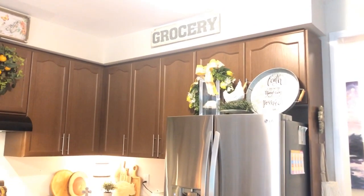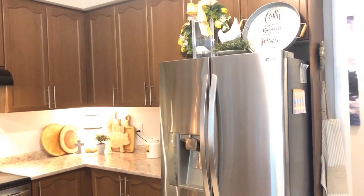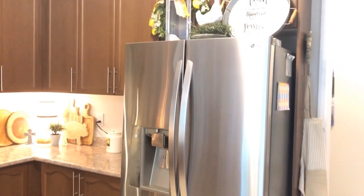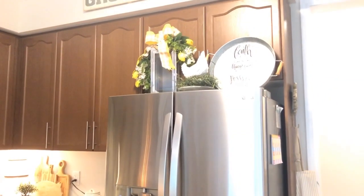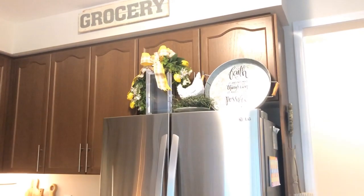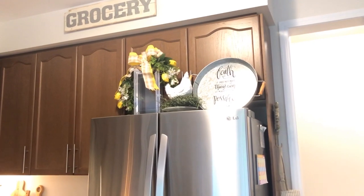Okay. First things first, this refrigerator that you see here, that is my personal refrigerator. I brought it from my home because I had 2 refrigerators in the other house anyways.